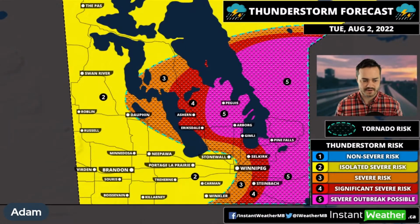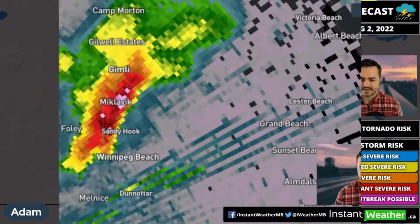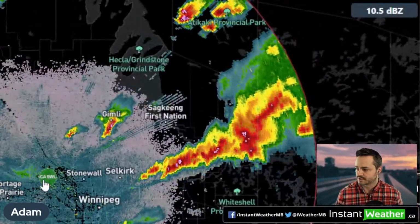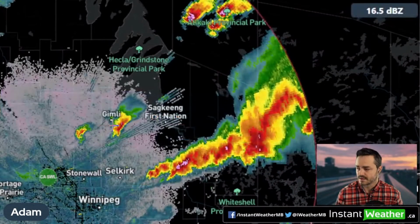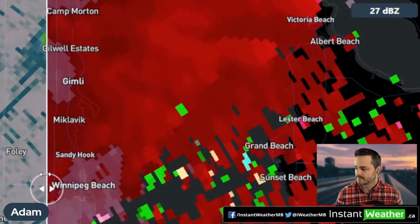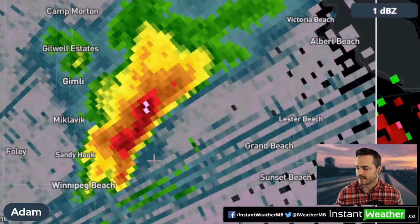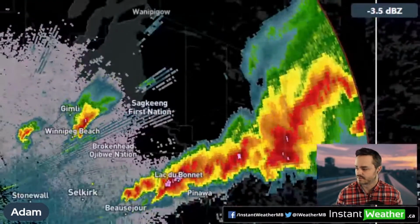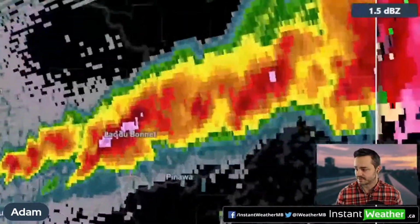Let's take a look at radar here. Let's just jump right into it, and we're going to look at a couple of different storms that we're watching closely. There's another storm heading towards the Winnipeg Beach area right now. This particular one is probably just about heading over the water. It did have some minor signs of rotation, but it has weakened a bit, which is great. There are still some significant storms over here.